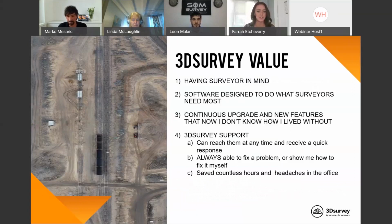Here's another aerial shot of the railroad tracks and some of the surrounding areas. A few things I wanted to touch on here is that 3D survey is absolutely mindset toward the land surveyor. They have all of the expertise and the years of experience to help us in the field and in the office. The software is designed to cut a lot of our time out in the field, and it diverts a little bit of it back into the office, but it cuts time in the office too.